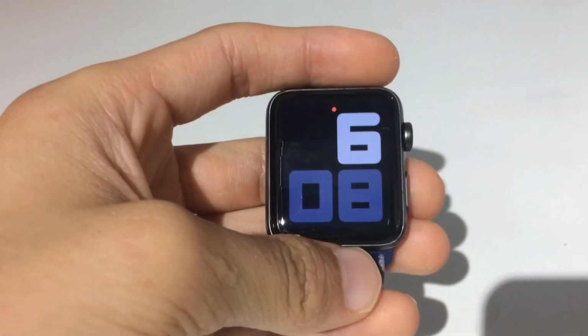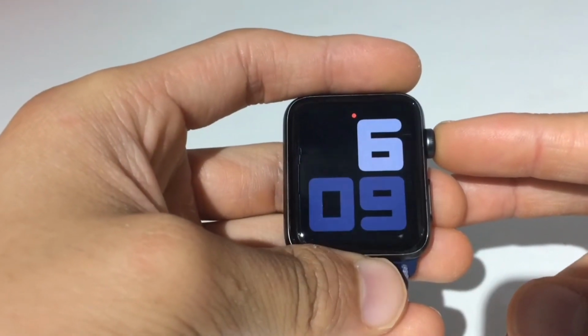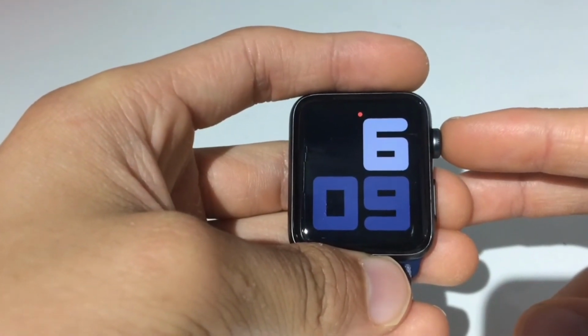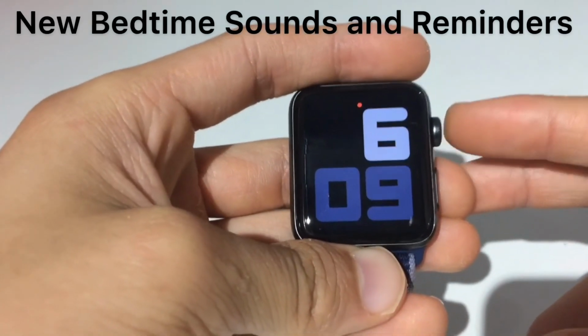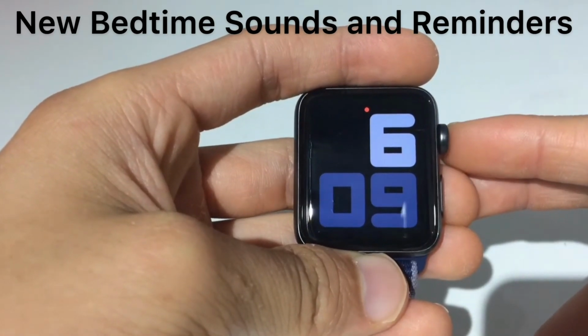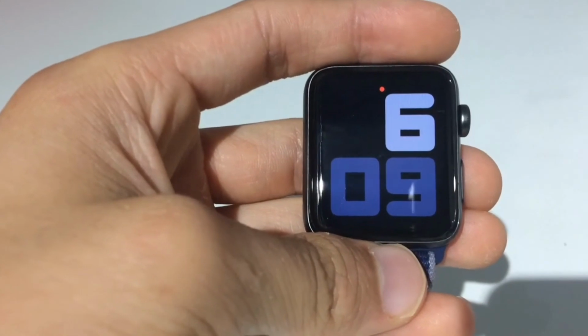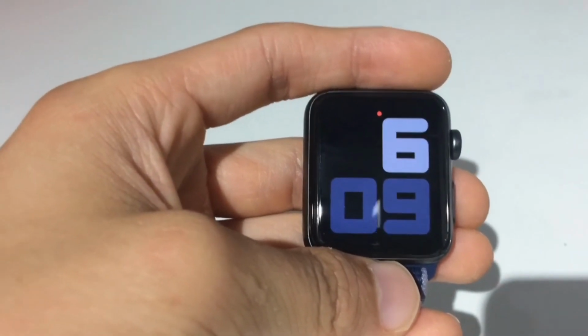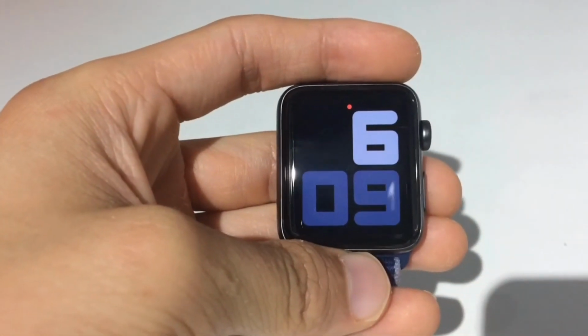So with all these new sleeping features with iOS 14 and watchOS 7, there is some new bedtime reminders. It reminded you before, but as soon as it reminds you that it's close to bedtime, it will put it into wind down mode. And also there is some new sounds for you to wake up to every morning.